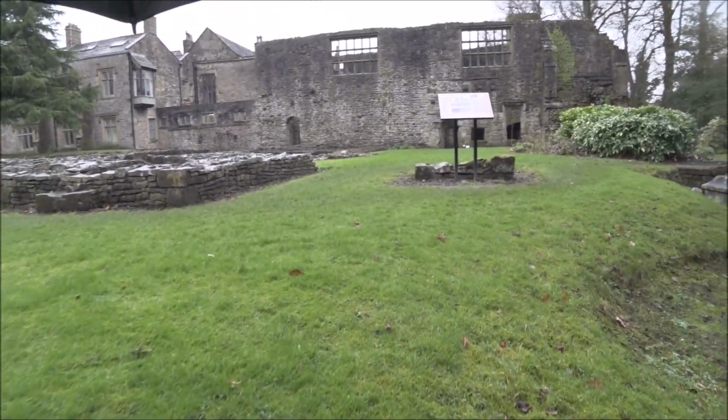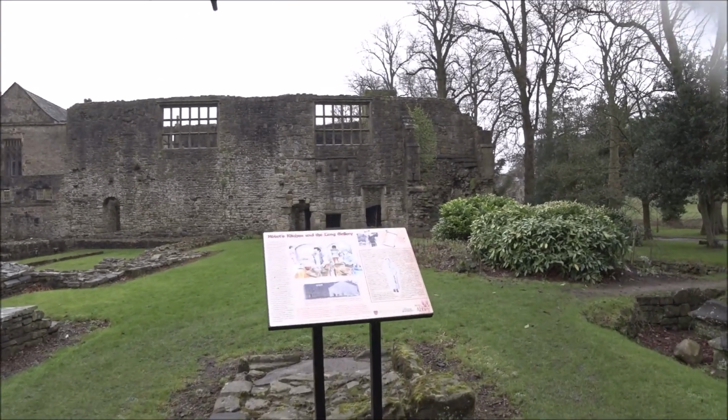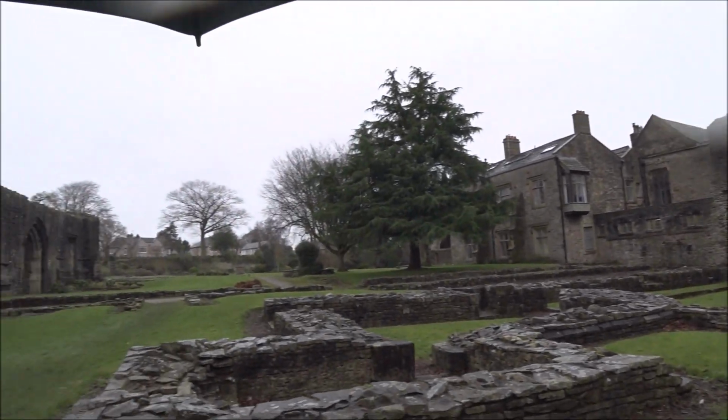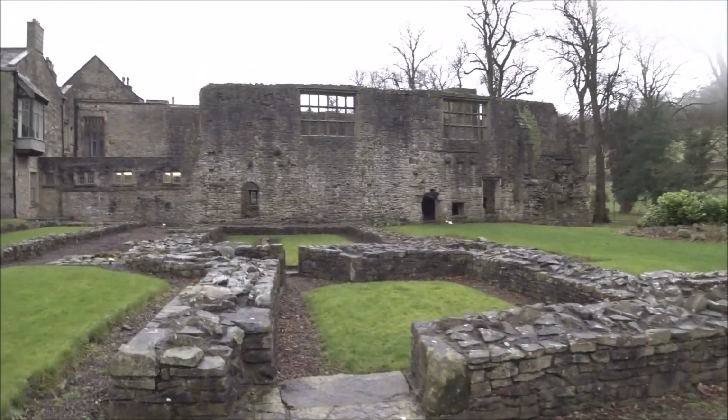But we'll get a bit more information on some of these plaques here now. So as I say, that was the abbot's kitchen and the long gallery. Just gives a bit of information there. Now the reason that this abbey is in such a poor state is due to the famous Henry VIII Reformation. Now there was a great rebellion in the north when the Reformation happened, and the guy that was the abbot of this place, John Pasley, I think that's how you're supposed to say his name, he was the abbot at this abbey. Just before I get onto that actually, I'm going to show you.